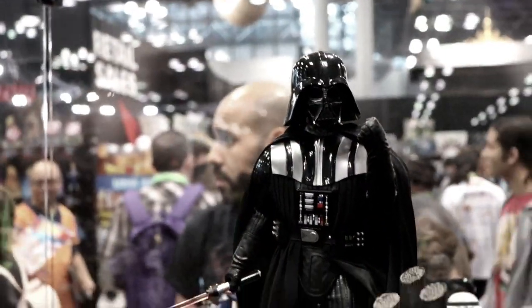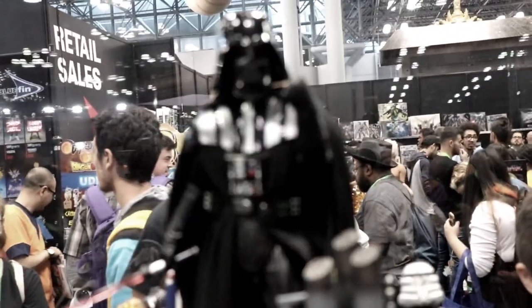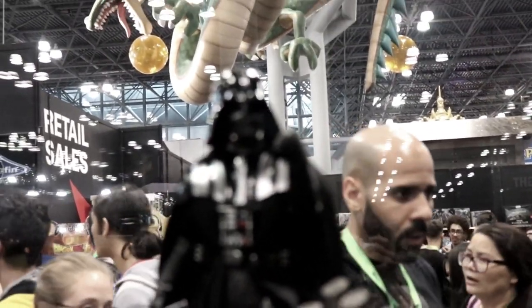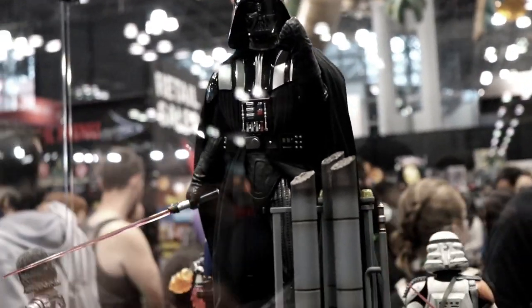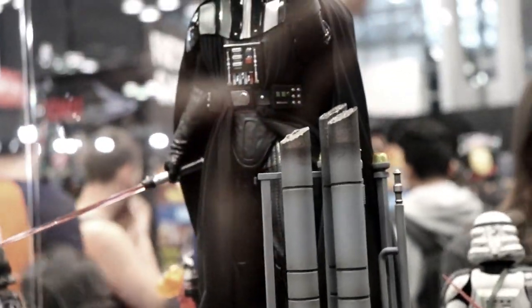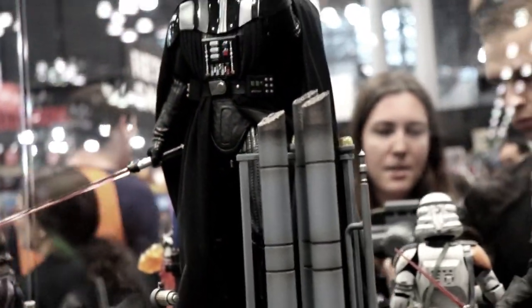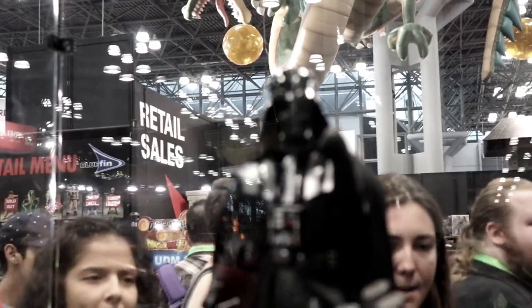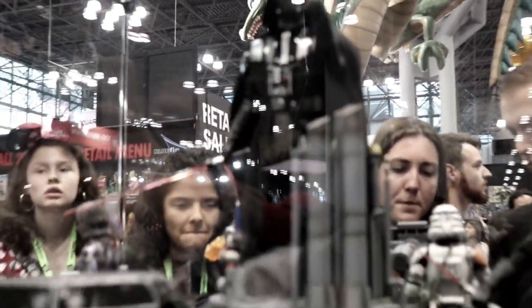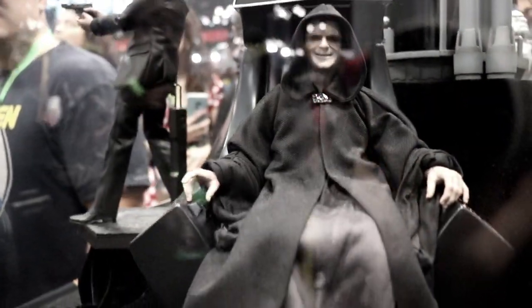And then right behind it, you have the Darth Vader, The Empire Strikes Back, $267. It's actually out right now as well. It comes with that little stand that he's standing on for display, which is pretty interesting, pretty cool. I'm not a fan of it right now, but you can see how tall he is compared to the other characters. If I had to choose, I would definitely go for Emperor Palpatine over that.